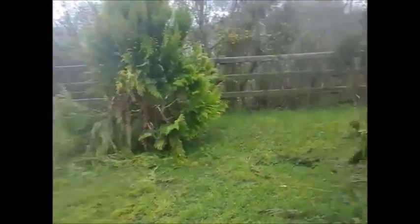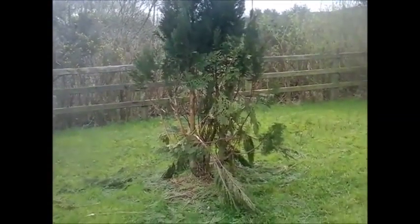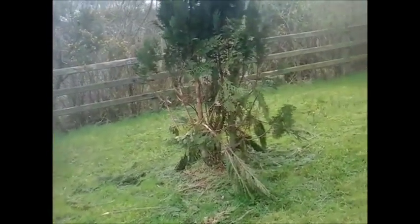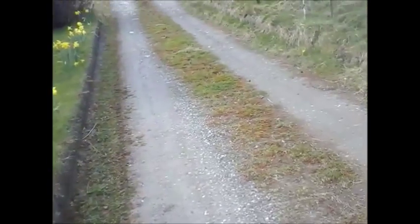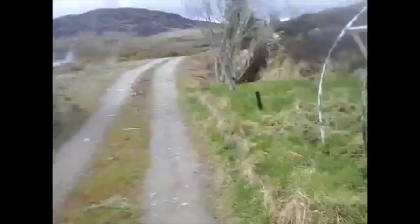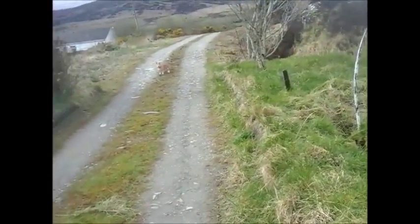There's the two trees as well that the goats got at. And they fucking ravaged both of them. They're fucked now. I don't know if they'll ever grow again. Fucking goats. There's Bruce. Rosie! He's a good boy. Rosie. You get Rosie!